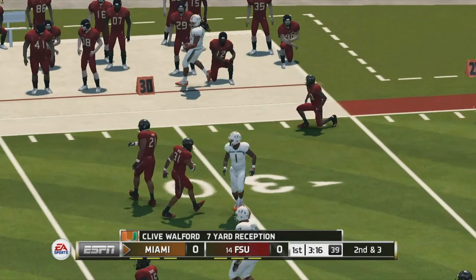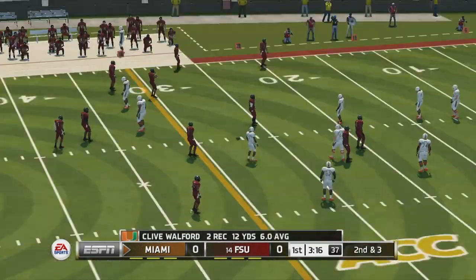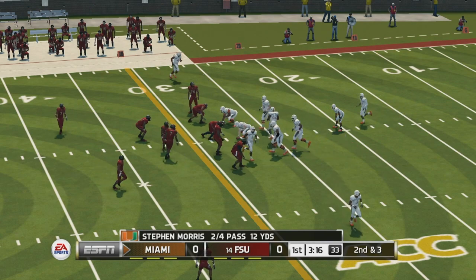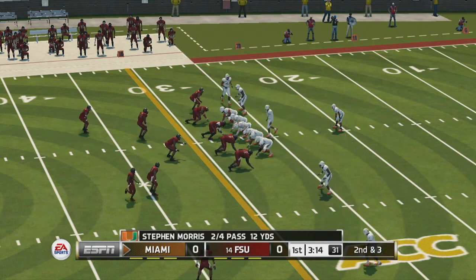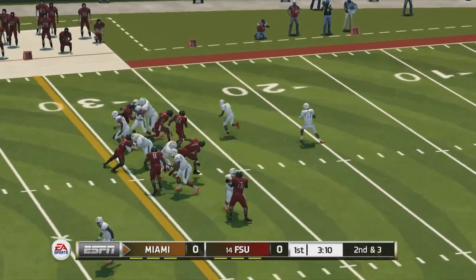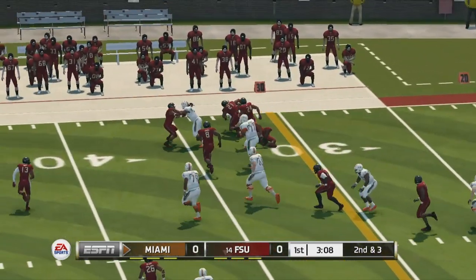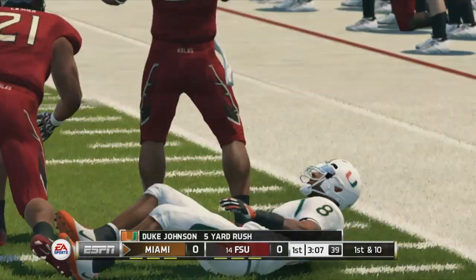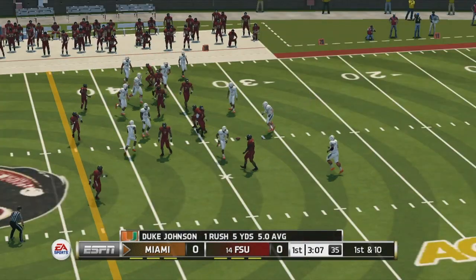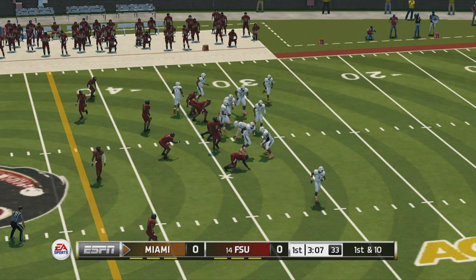He's pushed out of bounds around the 27-yard line. That'll bring up second and three. They get nice yardage on that run. That's good enough to pick up the first down. And that shows you why he's such a weapon as a ball carrier. Good gain for the offense.